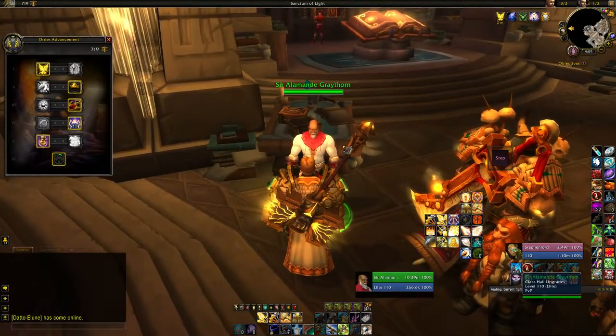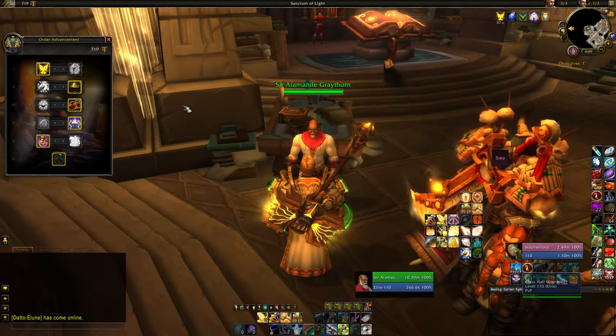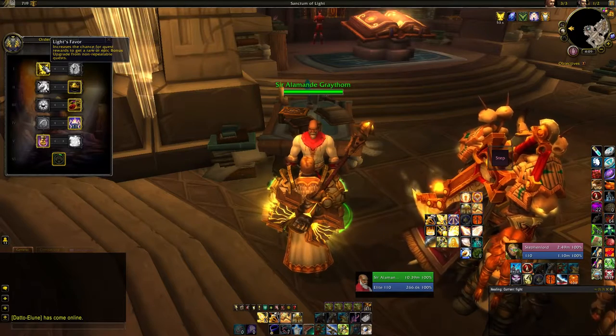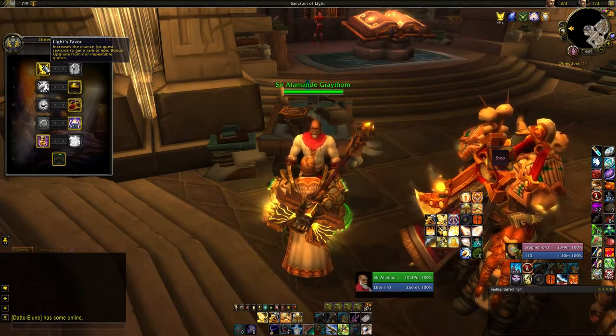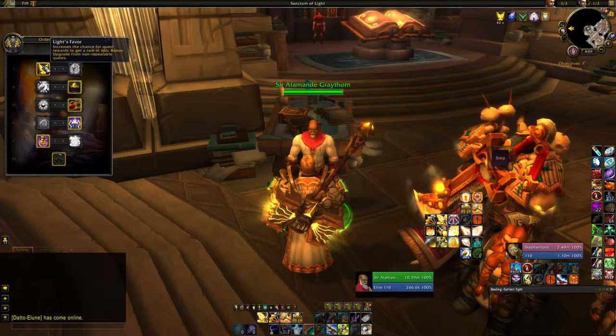This is Sir Almond Greythorn. He does order advancement. You pick an ability, one of two choices, to grant you a buff or an NPC within your class hall. And you get to do one of these rows at a time.